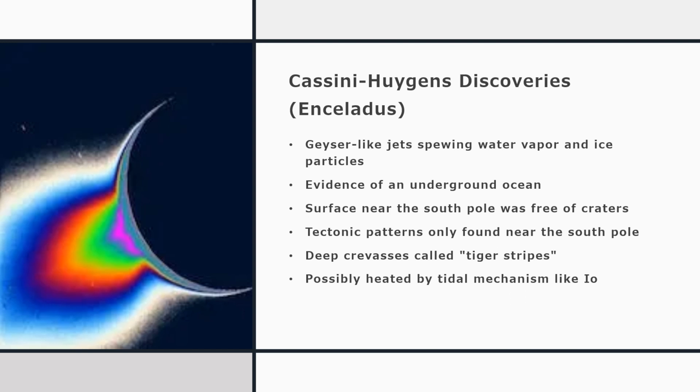On another one of Saturn's moons, Enceladus, the Cassini spacecraft discovered geysers spewing water vapor and ice out of the southern pole, seen pictured on the slide. This is likely due to an underground ocean, and evidence of this includes the geysers, as well as lack of craters near the South Pole, tectonic patterns, and the possibility of heating through tidal mechanisms similar to the one found on Io.